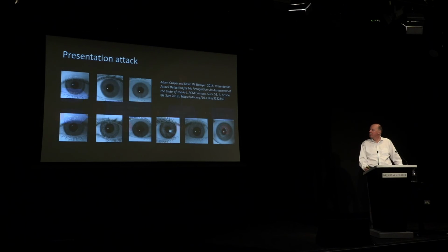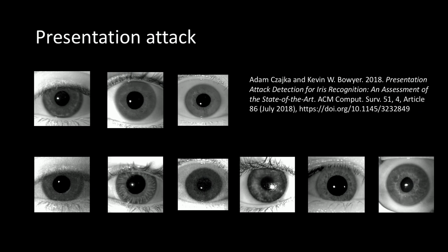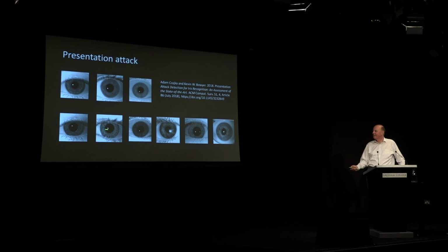Presentation attacks are not super well studied, but I was rather fascinated by this paper by Kevin Bowyer and his colleague. So let me ask you, I'm going to move my pointer. You just shout out if you think this is genuine or not. Genuine? Yes? No? All right, thank you to the lady down the front who did the work for most of you. These are the genuine ones.